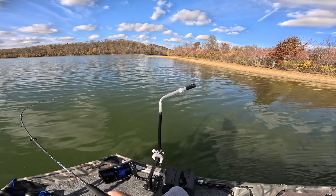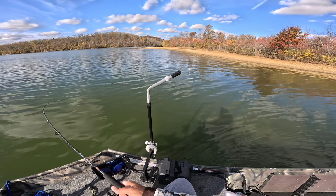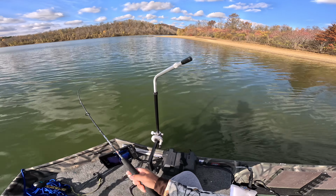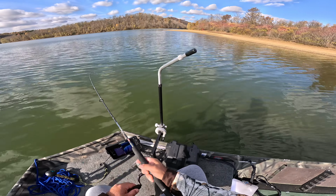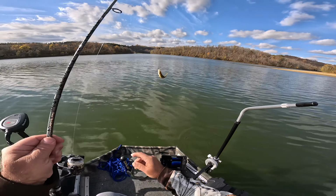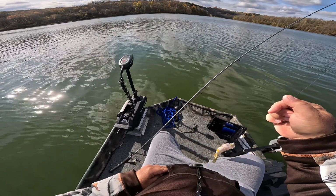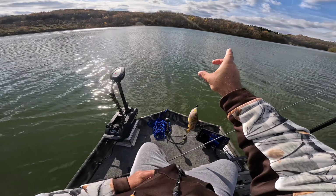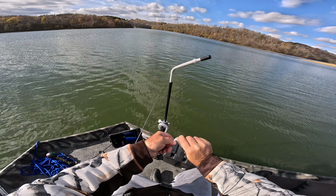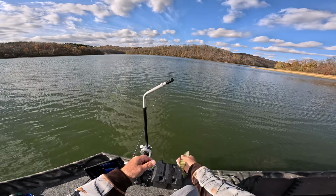Got him. Got yet, but perch. It's my first perch out of here in a couple years. Used to catch a lot of perch out of here, but it has been a minute. Little one.